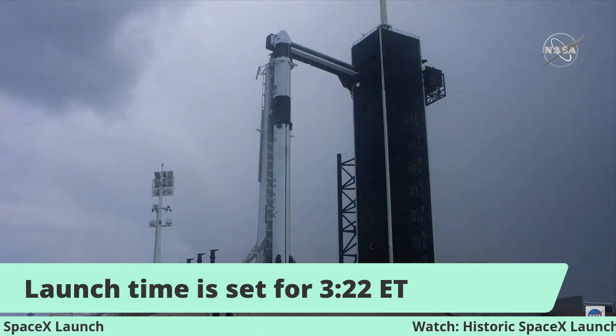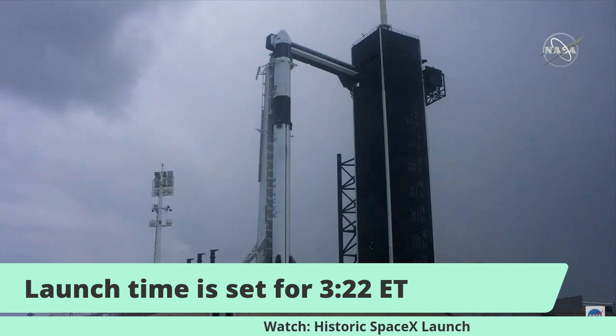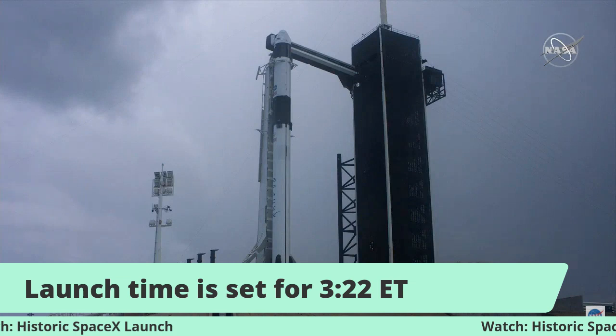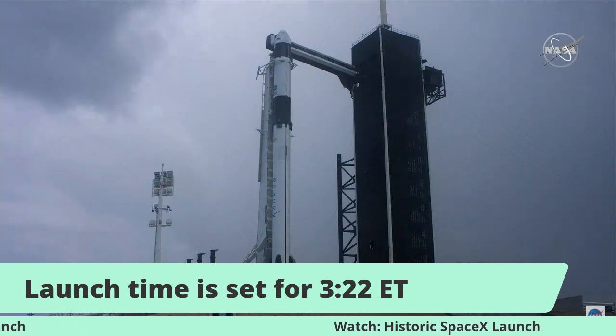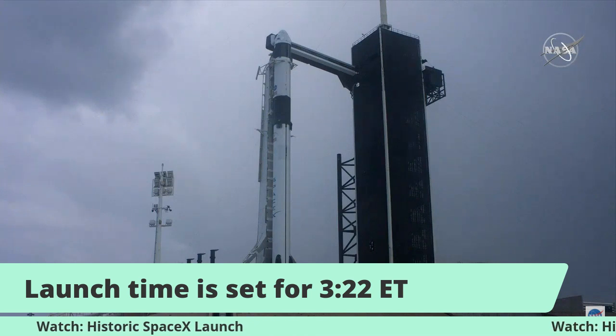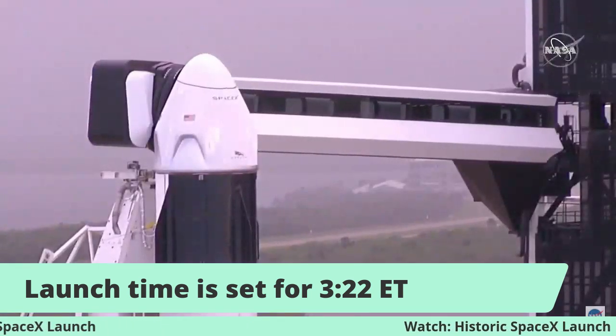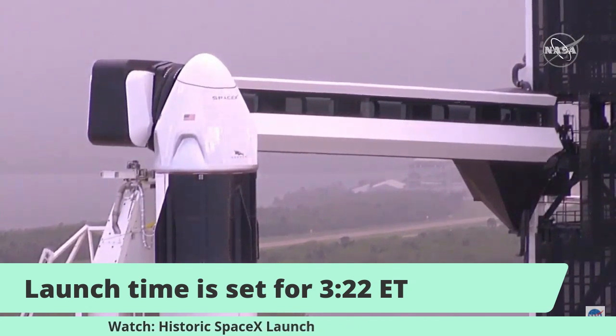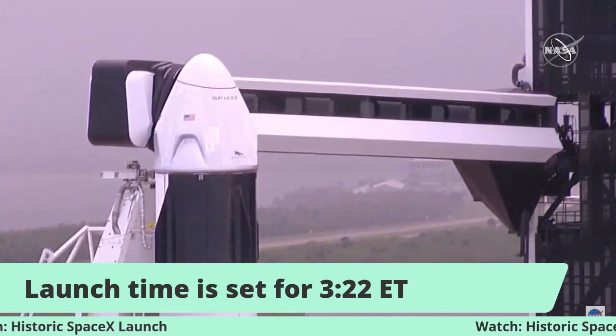A little bit ago, we heard the crew complete their comm checks live on the air. We saw their seats rotate. That helps get them into a little bit more comfortable position for the G-forces during launch. And more importantly, it helps them be in a better position to interact with the screens in front of them. They completed their suit leak checks. We saw during the interview just a few minutes ago, the hatch begin to close.